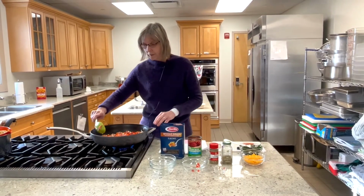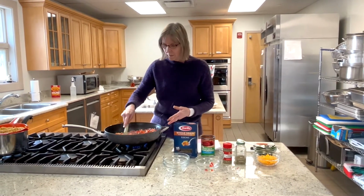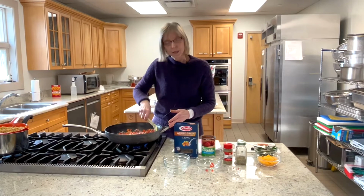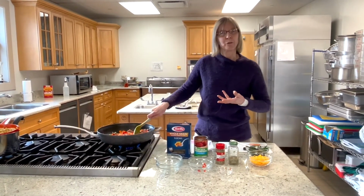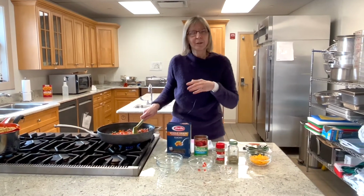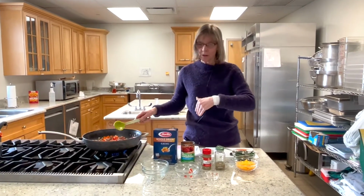So meat is a good source of protein, but there's lots of other good sources of protein you can get. Beans, nuts, eggs, just a few of the good protein sources. So meat, like the ground beef or the ground turkey, if we're using that, includes zinc. And zinc is a mineral. We don't need a whole lot of zinc, but it's really important to keeping our immune system functioning. Okay, so this is cooking along.